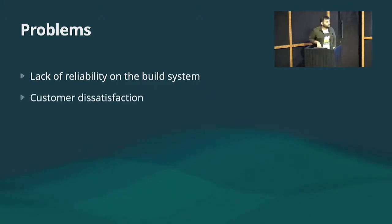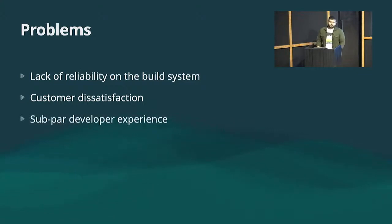Another thing that we faced was around customer satisfaction. The developers who were using the documentation had quite a few times pointed out various pain points that they suffered. Third was around the internal developer experience. We know that internal developer experience is really important for fixing bugs early or keeping developers happy in general. So again, being an old system, this was a little subpar for us.